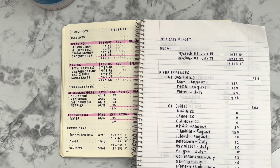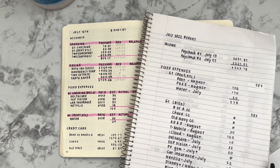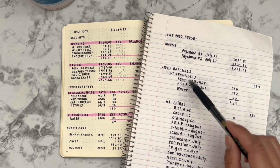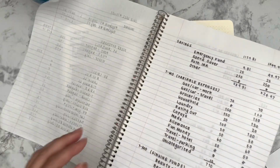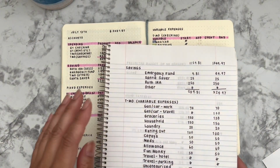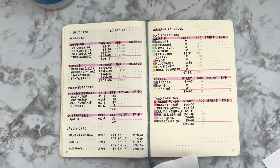I put down all my monthly expenses, added them up, divided them by 2, and that's how much I'm putting each paycheck towards these expenses. So I'm basically doing half of my bills each paycheck. And then I also broke down what I was expecting to do for my savings, my variable expenses, and my sinking funds. It's going to be a little bit different than what I usually do.